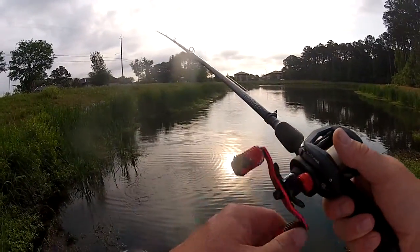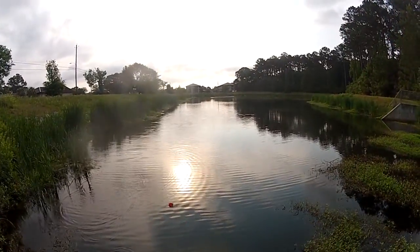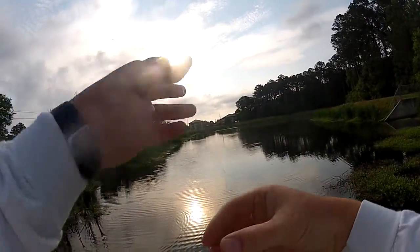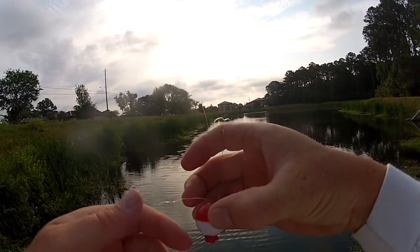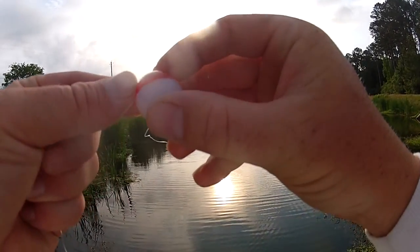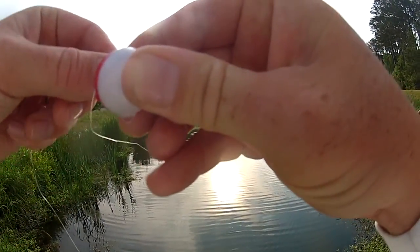Man, right away. Did he take my worm? Nope, didn't take my worm. This bobber sucks, though. I wonder if I can just wrap it around this hook twice.